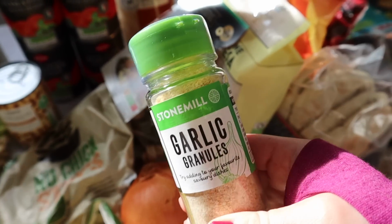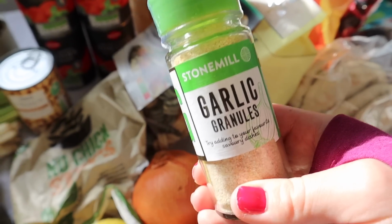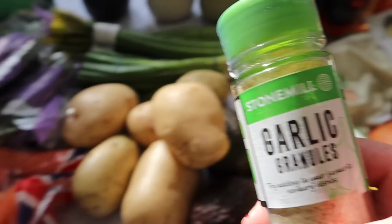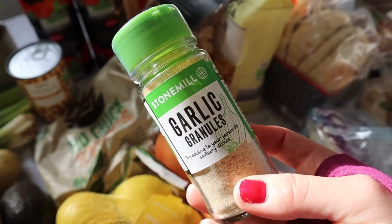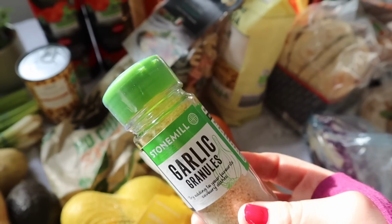It's 45p. I can't explain to you, sometimes when you're in a rush and you need to just flavour something like a bit of boring brown rice or your salad, it's so easy to just put some garlic granules over. I find that garlic granules last us literally probably 3 months at least, something like this.